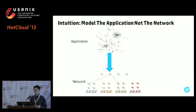So for this reason, we believe that the network abstraction exposed to the tenant should model the network's application rather than the physical network. So we propose the TAG model, which aims to closely mirror the application needs.